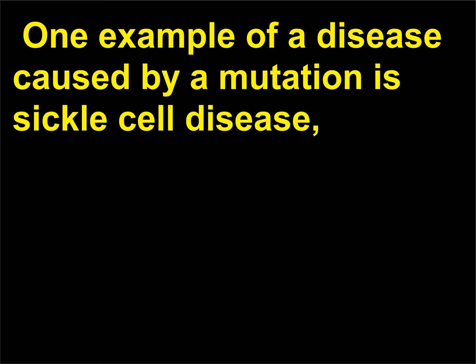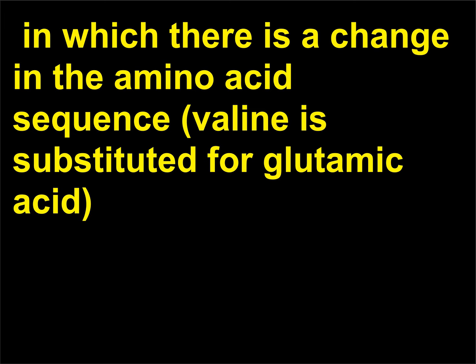One example of a disease caused by a mutation is sickle cell disease, in which there is a change in the amino acid sequence: valine is substituted for glutamic acid, of two of the four polypeptide chains that make up the oxygen-carrying protein known as hemoglobin.